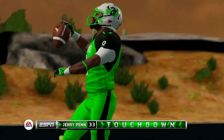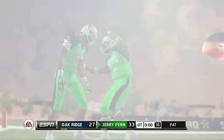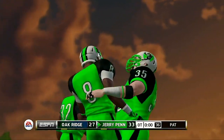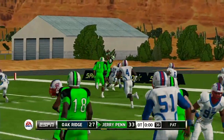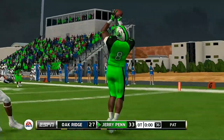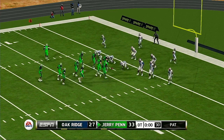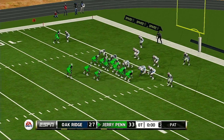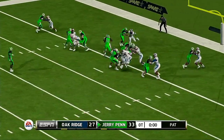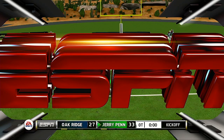Fires a laser touchdown. So the offense comes up big and gets 6 points here in triple overtime. And unless they want to leave this in the hands of their defense, they better come up big here again because they have to go for the two-point conversion. And they're looking to get 2 points here. And he comes up short on the two-point conversion.